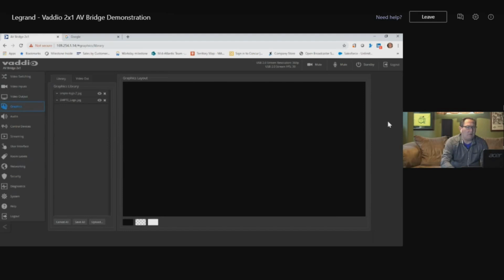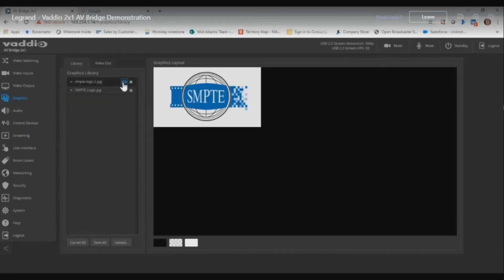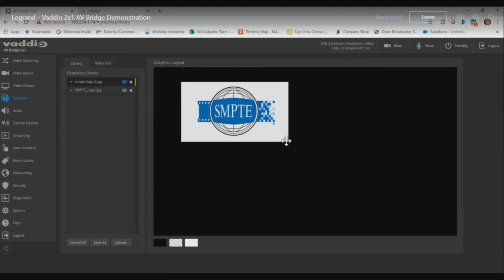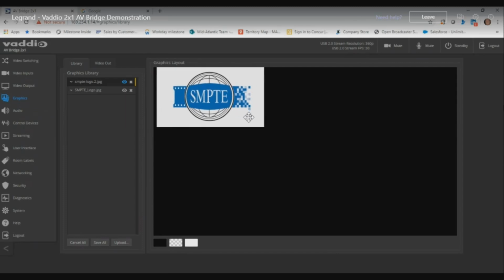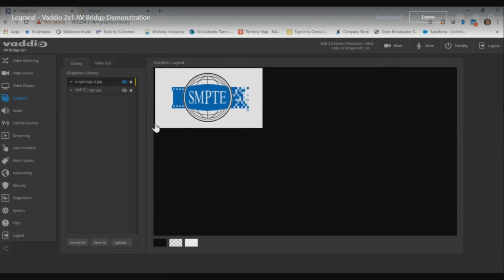And this would be the graphic layout page. So again, I need to create my graphic and import it from a third party, stored locally here through this interface, and this allows me to pick where I'm going to put it and size it accordingly on the layout for that.